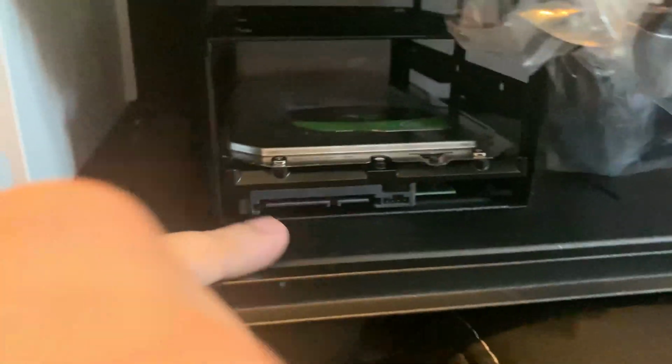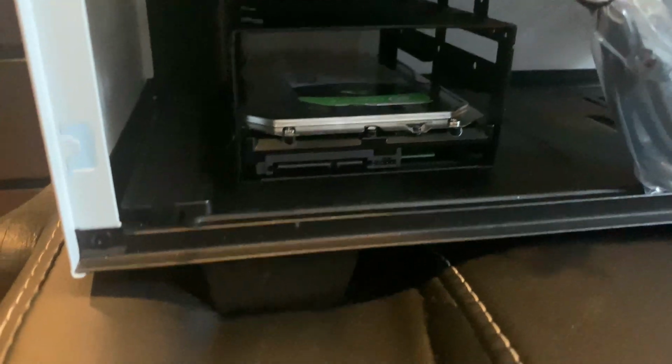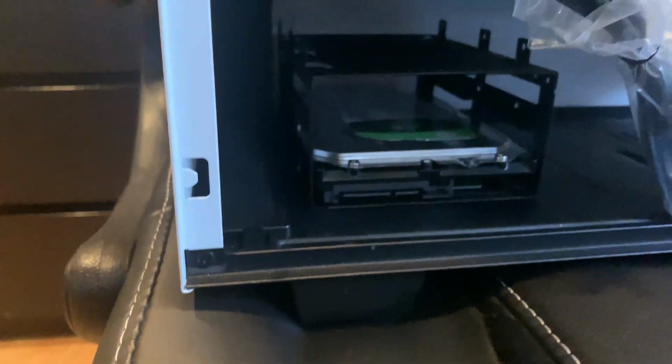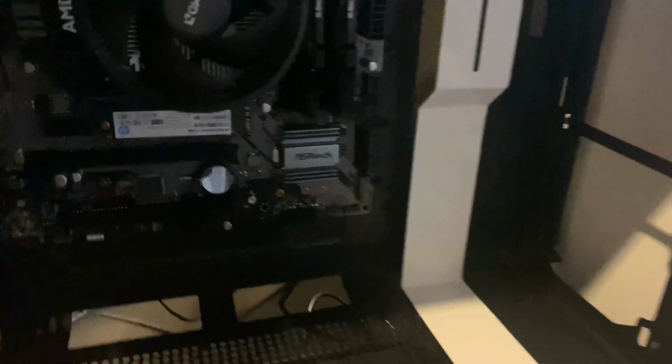Okay, so the hard drive I put down here, I'm not too sure if it's going to affect these cables that go in. I guess we'll find out, but I pretty much wanted it really hidden because it's kind of ugly looking. So I want it as far away from the window as possible, but it'll be behind that panel no matter what, so we're good.